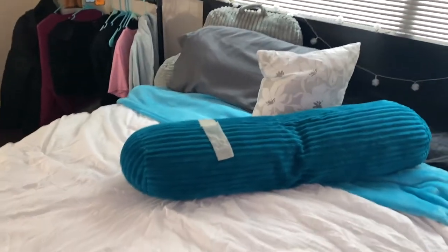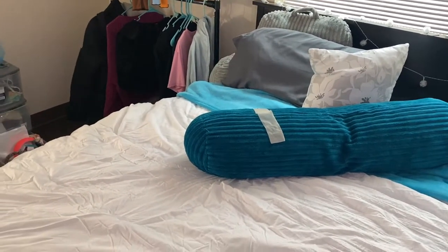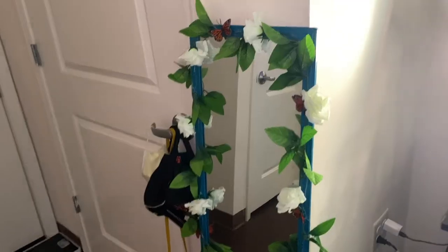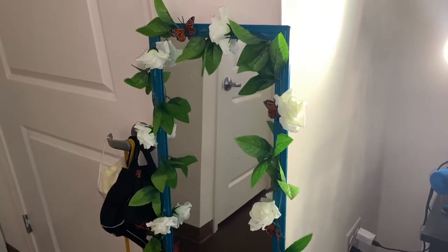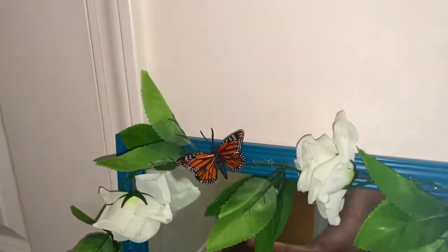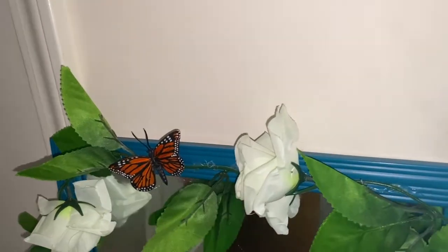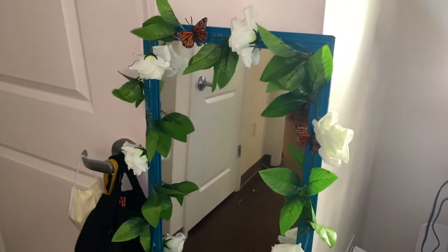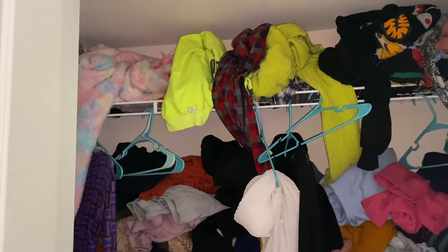Here is just my bed. I don't really like that many pillows, and I just wanted a plain white comforter with nothing on it this semester, and I just have a gray rug. This is a DIY mirror that I did. I just got some butterflies from Michael's, and a vine from Shein. I just hot glued it, and right next to it is my closet, which is really junky.